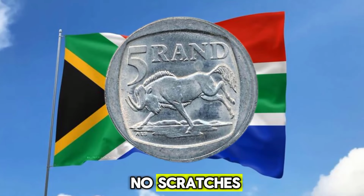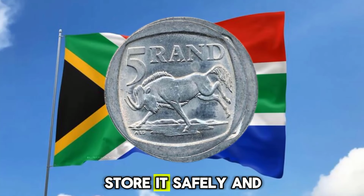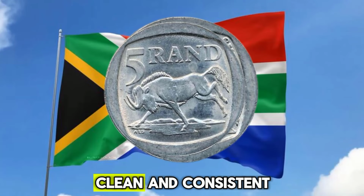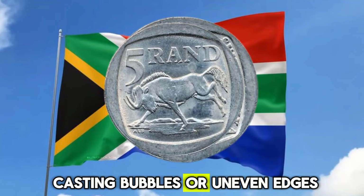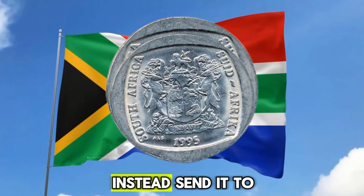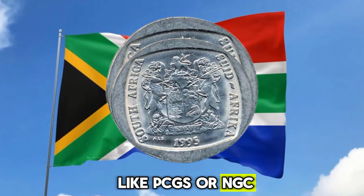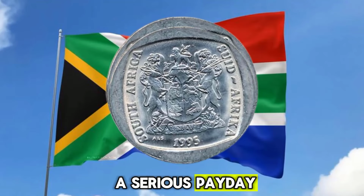High-value coins have no scratches, discoloration, or wear. If yours looks untouched, store it safely and get it graded. Real coins have reeded, grooved edges, clean and consistent. Fakes often show seams, casting bubbles, or uneven edges. If your coin passes these tests, don't clean it. That could reduce its value. Instead, send it to a professional grading service like PCGS or NGC. A certified grade could turn your coin into a serious payday.